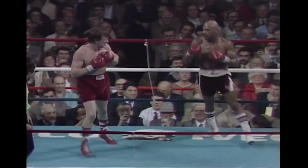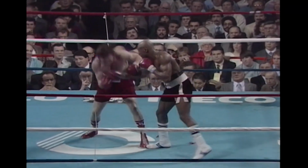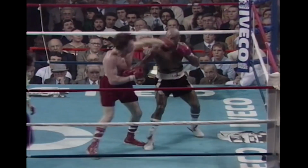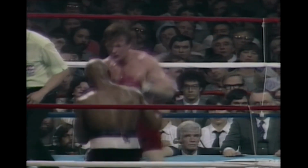And all of a sudden he'll change back to southpaw. Now that's confusing, especially if you're good at it. Hagler is good at it. Hagler, good short right hand. And cup that Hagler is wearing. Let's take a look at the right. You saw a right hand that's coming in there and bloodying Sibson's nose right there.